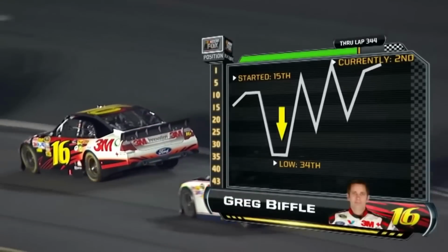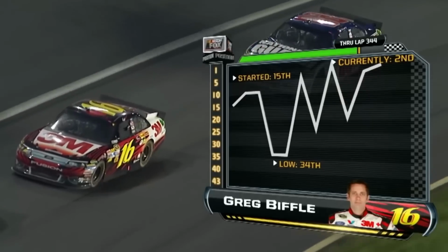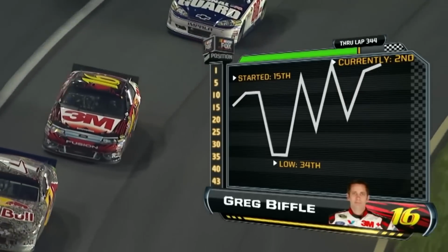For instance, if you were a Dale Jr. fan in the early 2000s and you went a lap down in the early stage of the race, you'd probably just flip the TV off and go do something more productive with your Sunday. But now there's at least hope that they can pull off an improbable comeback.